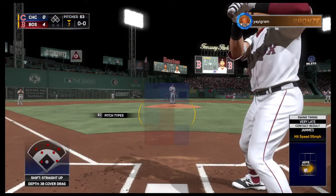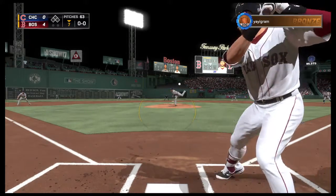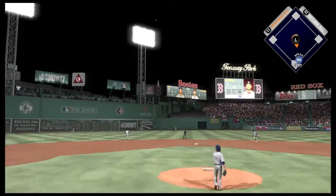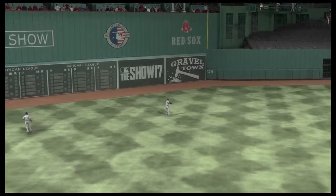Standing in, Kevin Kiermaier. He'll start things out here in the bottom of inning number 7, the right fielder. Kevin swung on and lifted in the air to left center. Brantley is under it, looks it into his glove, and there's one gone.